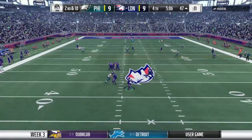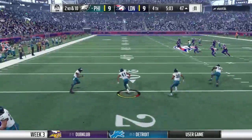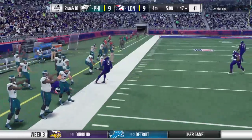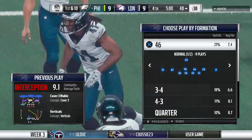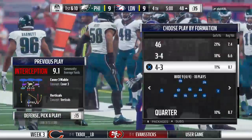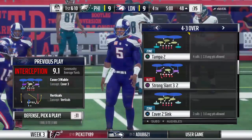Jameis to throw it. And this is going to be intercepted. Picked off by Ronald Darby. So how about that for a momentum switch? We're in the fourth quarter and it's a tie game. You've got to take care of the football here. Now their opportunity to take the lead right out the window, and everything is flipped in the other direction.